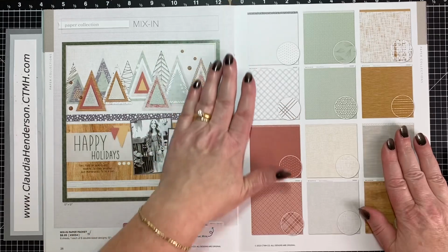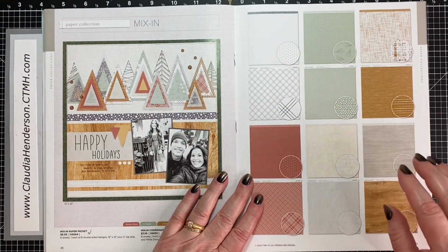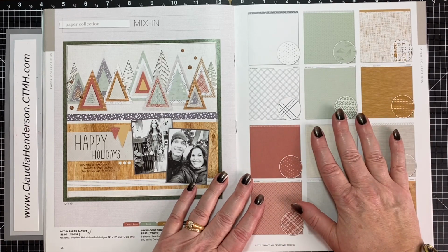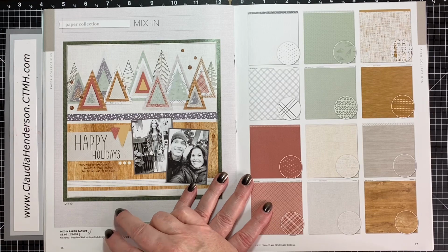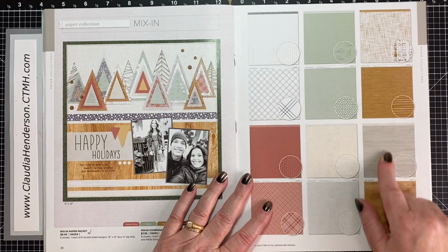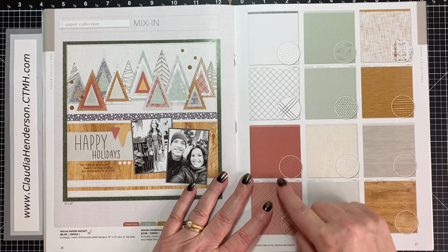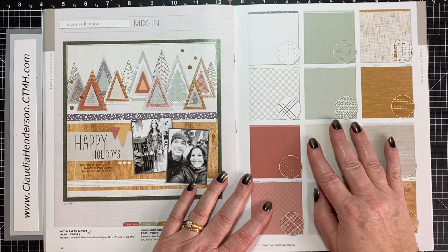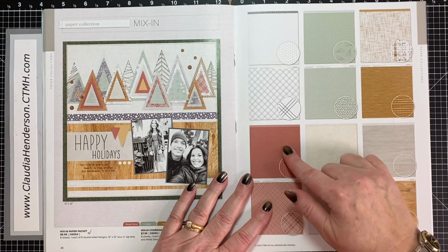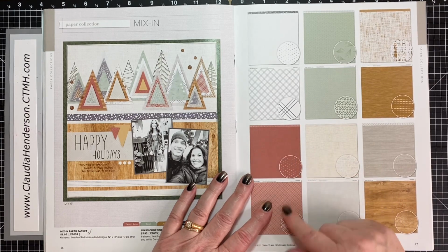Then we have our mix-in papers, and these are always stunning on their own, so you can use them just as they are here, but they also complement both of the paper packs I just showed you, so the Silver Bell or the Evergreen. And they have one sheet with 2 designs on it, so you get 6 sheets, but each sheet has a different design, front and back. So this one here has, there's a rose type of color.